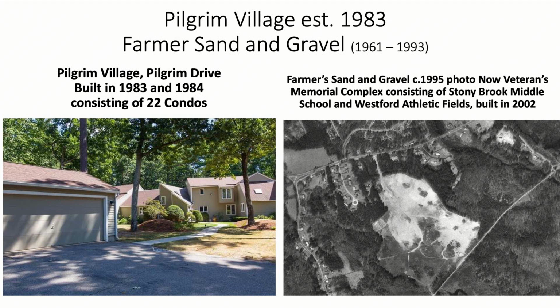Here's a photo from where that operation existed, that white area on your map. Today, it now consists of the Veterans Memorial Complex with the Stony Brook Middle School and the Westford athletic fields that were built in 2002. I grew up around the corner from here, and that was all woodlands back in the 50s and into the 60s when my family lived on North Street.